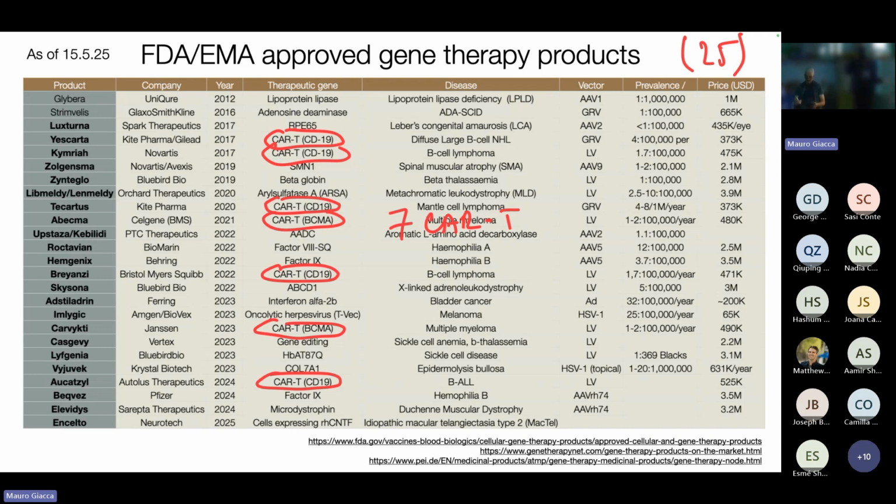The whole field of people working on CAR-T is now desperately trying to find ways of making CAR-Ts work on solid tumors. But this is an interesting category that has been really very successful.